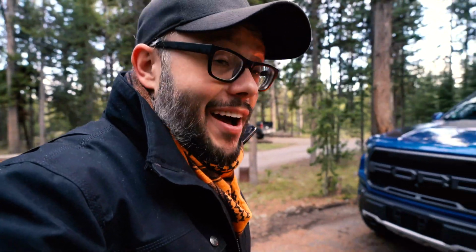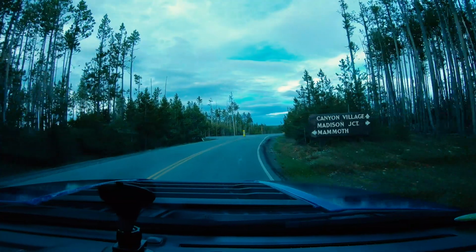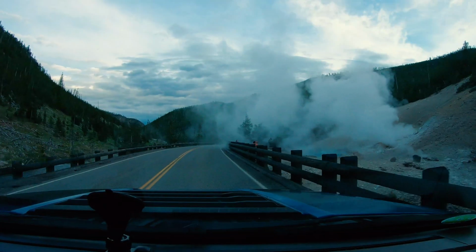So, if you're not familiar with this park and the vastness and size of this park, to give you a perspective of it, I entered the park through the west gate entrance, and then it took me another hour and a half and about 45 miles of travel to get to my campground. Now that was really amazing roads getting here. It was just majestic. So this park does not disappoint.